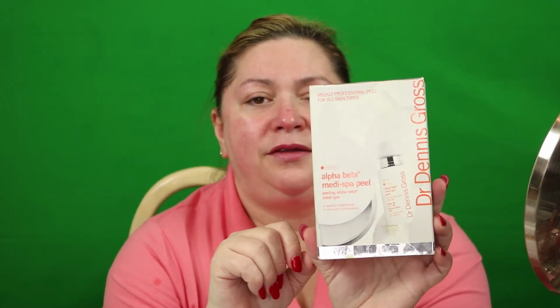You have to either have a doctor or an esthetician to do it. But he made a home formula to be used at home. And this is very gentle. But like I said, I only use it once a week. And it comes, this one was 4 packets. It was for a month. And I need to get some more.